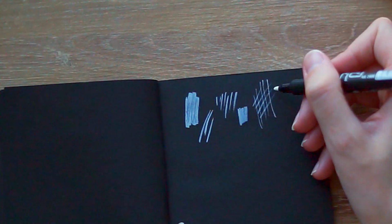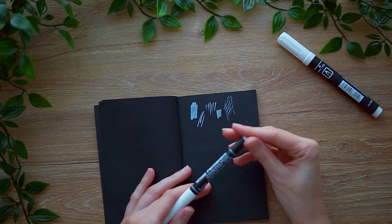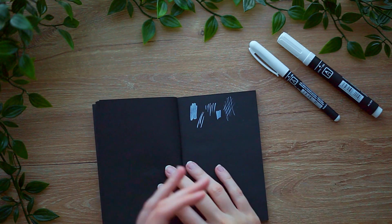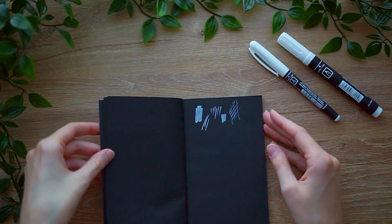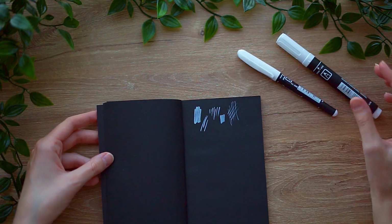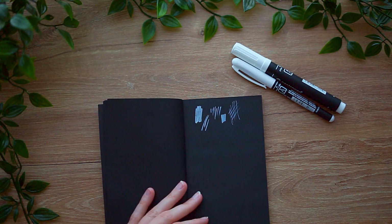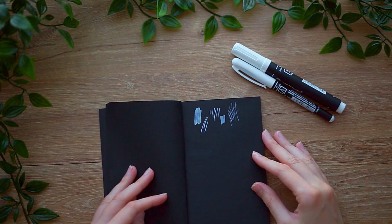Yeah, see, you can get some very thin lines. I think it's because the bullet nib is very hard, so it lets you be very light-handed, and you can achieve very thin strokes. But they turn out on the page very well as well. I am really surprised with how well they work. I was not expecting it, but yeah, I am constantly in search of white gel pens that work well, because I have not had the best experience. So I'm really happy with these ones. I hope I get some use out of them.